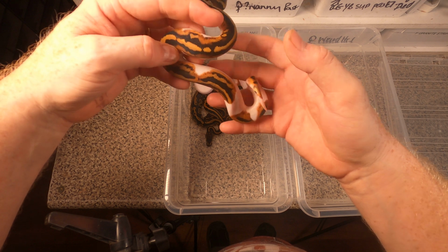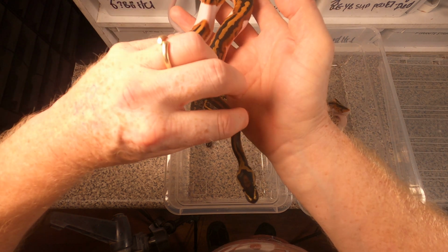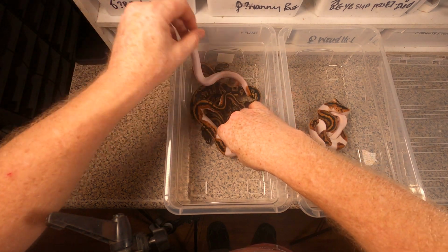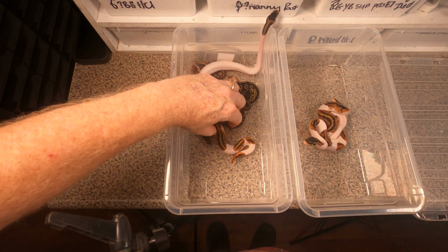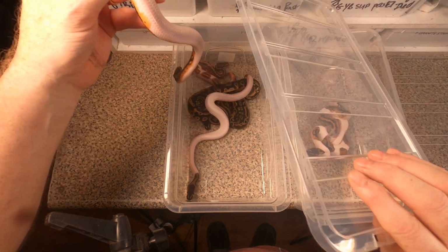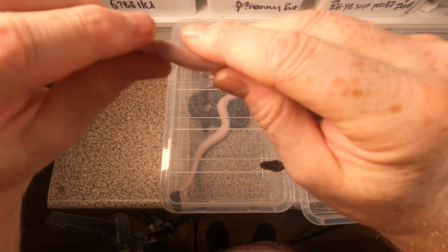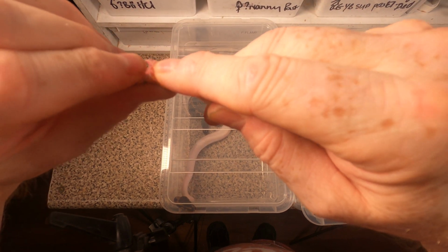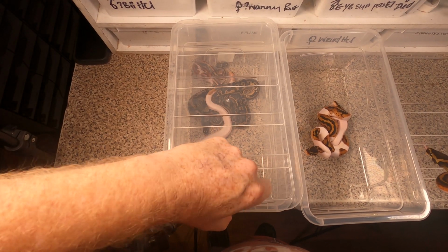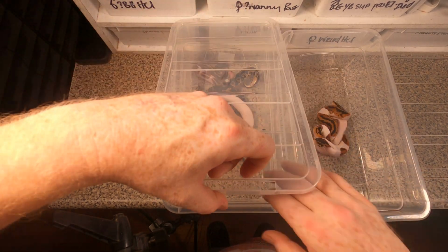So I'm pretty sure these are Blackhead Leopards, all of them. Oops, let me just put the lid on there. I haven't sexed that one. Actually, I'd probably be better off keeping one of these rather than the Blackhead, because it's got the leopard in it as well. But that's a little boy. Sorry about the camera wobble, I keep bashing the camera. It's a little bit tight in this shed at the moment.